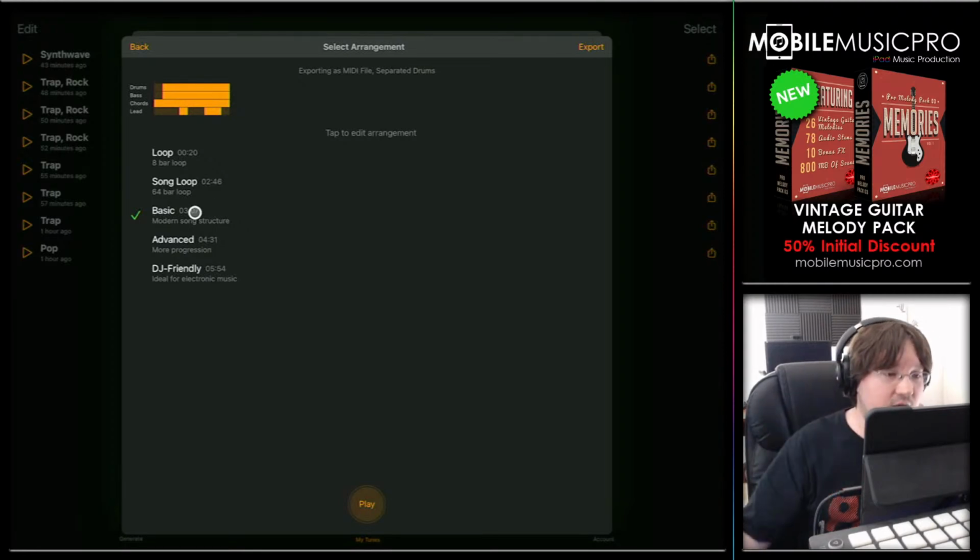If you click on this, you can see basic, advanced, and DJ friendly, and you can see this chord progression change, you can see this actual arrangement change up here. So for example, if we click on advanced, you can see that it's a little bit longer than the basic, and then the DJ friendly, of course, just starts with the drums right away. But watch, if we click on basic, let's just open this up.